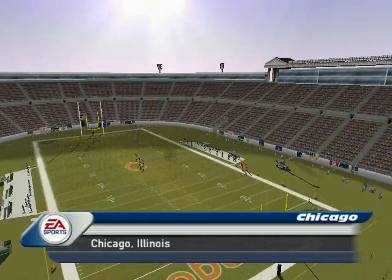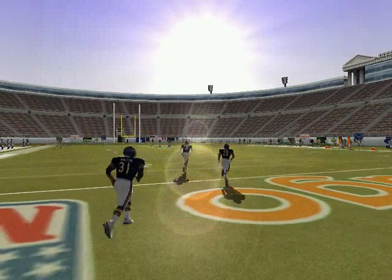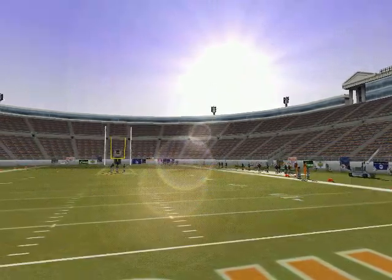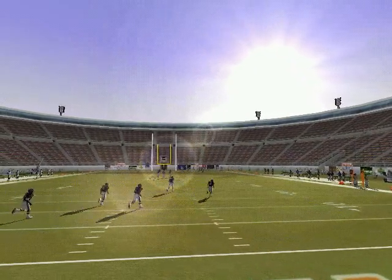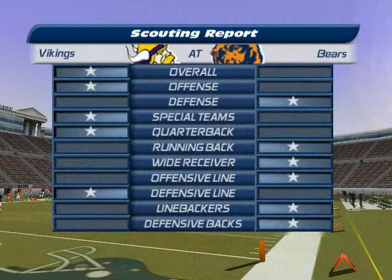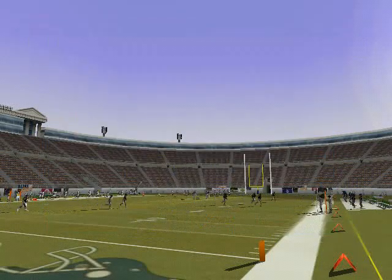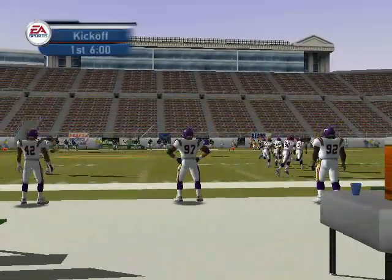Today's exhibition matchup is between the Chicago Bears and the Minnesota Vikings. Both teams seem ready to go, so I'll send this one over to Pat and John. Thanks, JB, and welcome to Chicago, Illinois, home of the Chicago Bears. Well, John, looks like we're all set. Yep, both of these teams look ready to go. We'll see what both of these teams can do now as they're lined up for the kickoff.